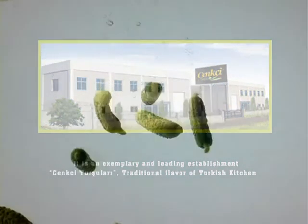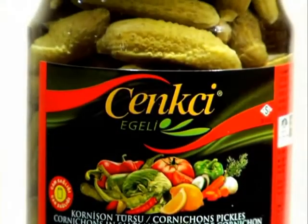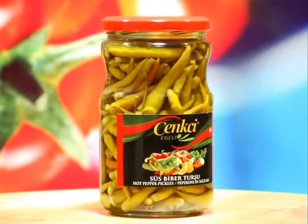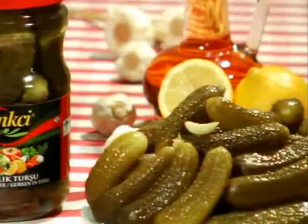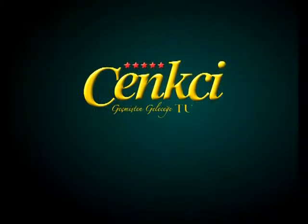Cenkci turşuları, traditional flavor of Turkish kitchen. Cenkci turşuları, glasses to products taken from nature as fresh as a daisy with the same flavor and freshness. Health and taste are reserved in these glasses. These appetitive and tasty pickles come from the Aegean region and reach your tables with the quality of Cenkci Ege.